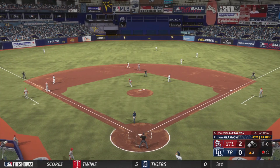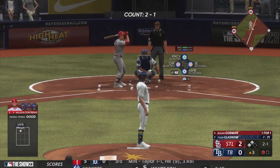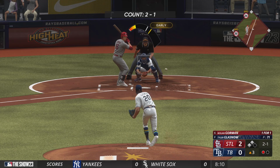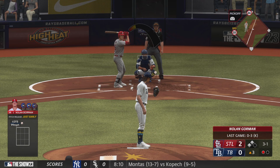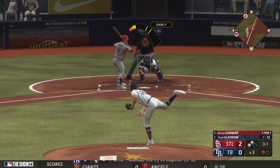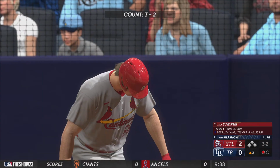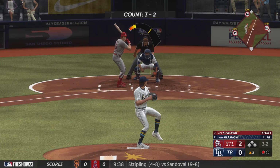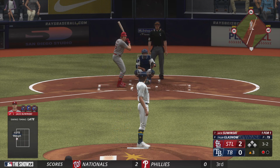Up next for the Cardinals, the second baseman, Nolan Gorman. One for one with a single so far. Good purpose pitch right there, trying to tease him, get him to raise his sights, pop something up, and make it an easy out. And they're all loaded up. He just hasn't had great command of his pitches in this one. Definitely more walks than you'd like to see.